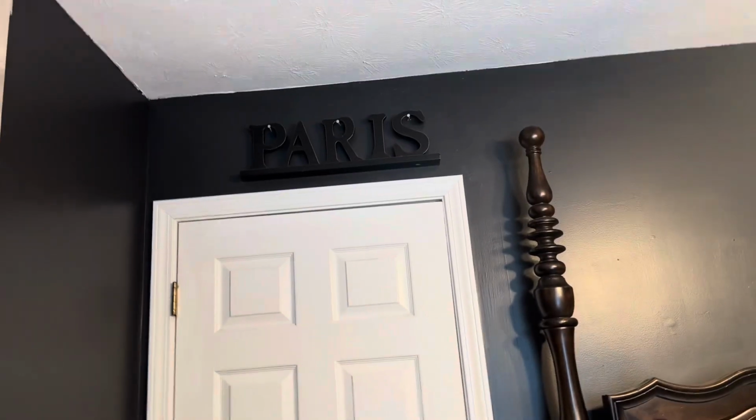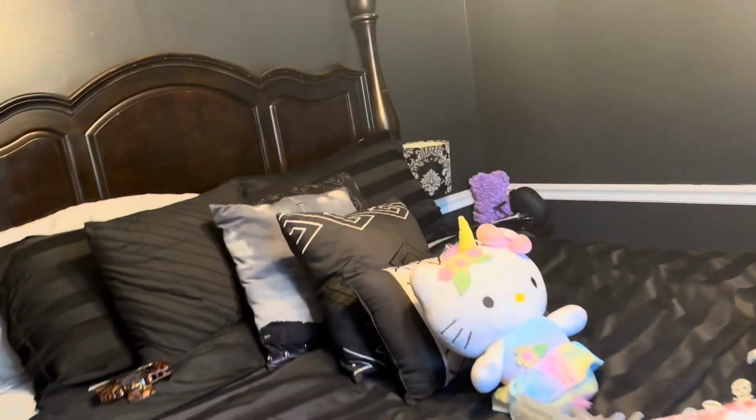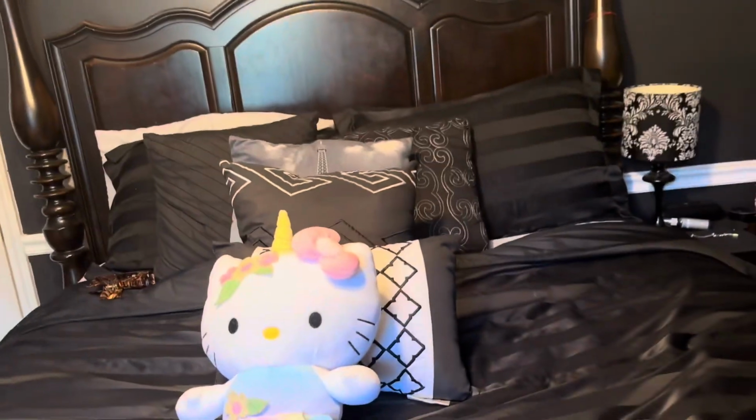So first, I'm gonna give you guys an overview of my room. So I do take that little Paris sign down. I also take this down. This is what my bed currently looks like. This is some new things that I just got, and I'll show you guys. These are all my current pillows that are on my bed. All of those will be gone except Miss Hello Kitty here, because she's badass and she'll stay.